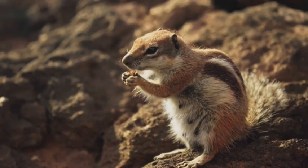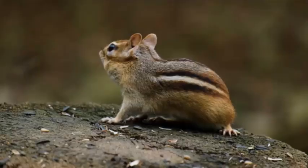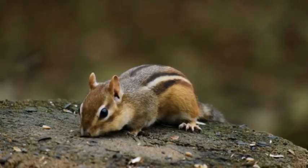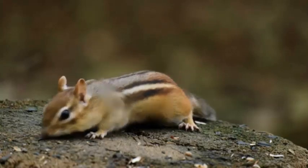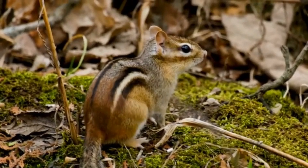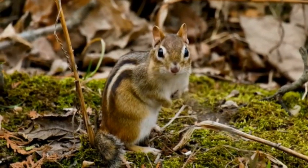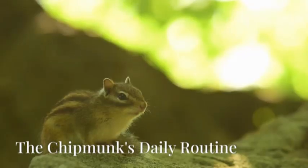But here's the distinguishing feature: those striking stripes on their fur. Running down their back are 5 dark stripes, a stark contrast to the lighter grayish-white stripes that border them. These stripes aren't just for show. They provide excellent camouflage, helping them blend seamlessly into their natural surroundings.